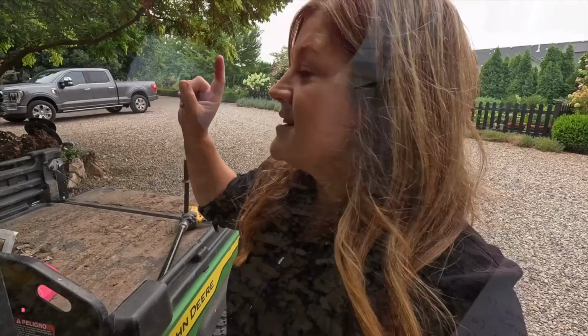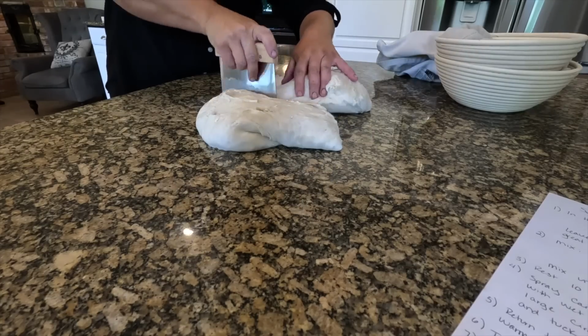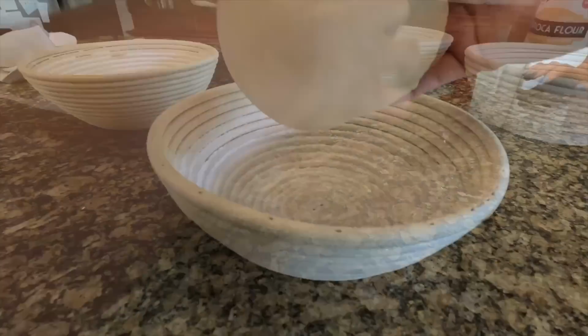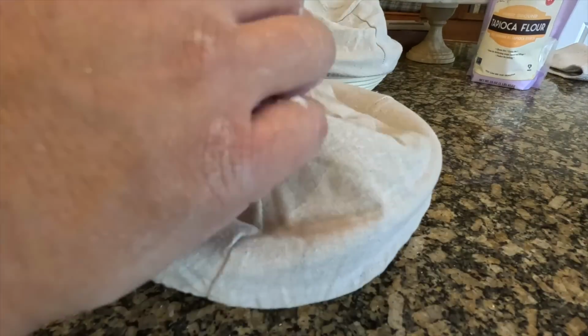All right, guys, we are back home. We got the blackberries delivered to my mom down at the garden center, and I did the next step in the sourdough process, which was cutting the dough in half. It makes 2 loaves. Cutting it in half, shaping. We let it rest for 10 minutes, and we shaped it again. Now it is resting in the little baskets. They have little bonnets on them, so it'll rest there for 2 to 3 hours, and then I'm gonna pop them in the fridge overnight, and then we'll bake them in the morning.